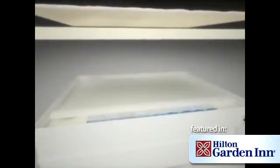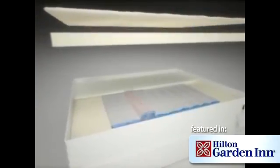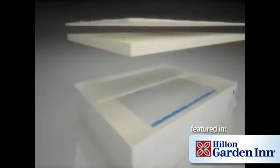The other element here is that this product is very green. It's recyclable, and this product will live on in your home. You can put a new cover on it, you can replace a cell, you can replace a foam layer. It's the last mattress you will ever buy, ever.